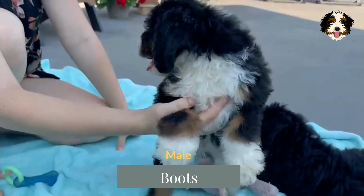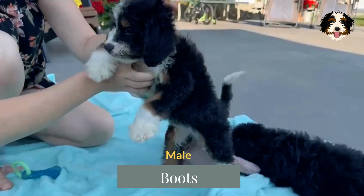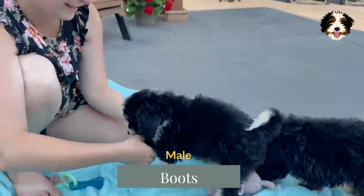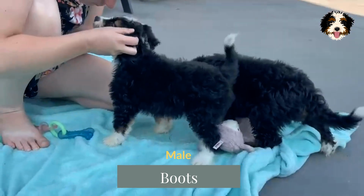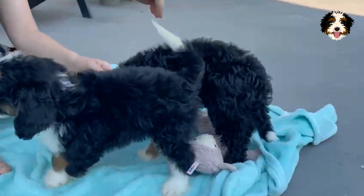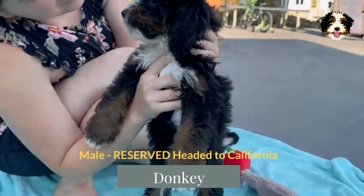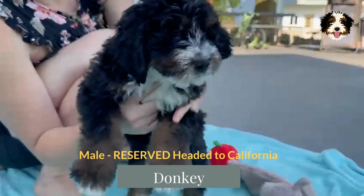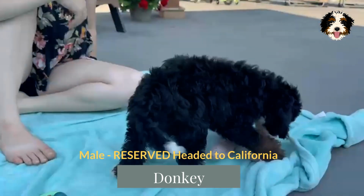Hi, and this is Boots. Got the cutest markings on his face, huh? Very unique. Just a little white dot on the back of his head. Okay, and this is Donkey. Got lots of brown, huh? So cute. And he doesn't have white on the back of his neck.